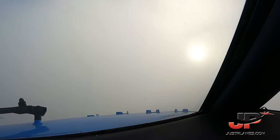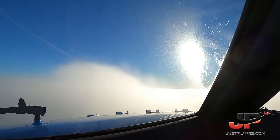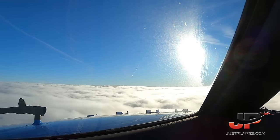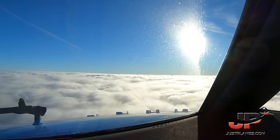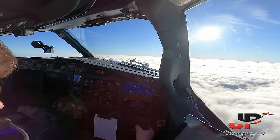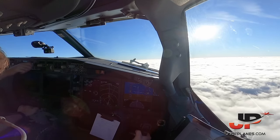Okay, select speed intervene, speed 230 knots, so we can expedite the climb to 260. Abbiamo Rocco 15 Charlie, descend flight level 80. Down 80, abbiamo Rocco 15 Charlie. Passing flight level 60. Yeah, on top. Yeah, you can cancel the speed intervene as well.